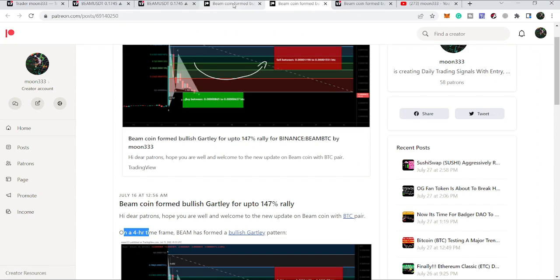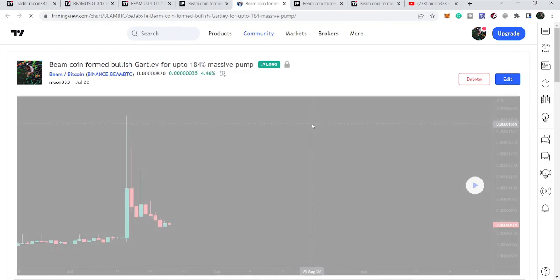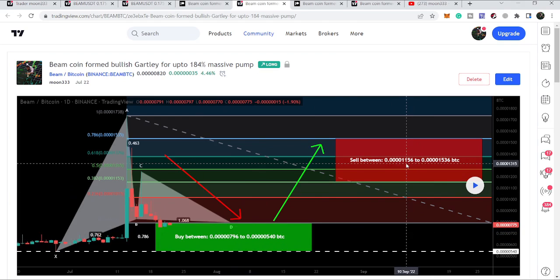And this is the recent trade setup that Beam has formed on the daily time frame. And this time again, it has formed this setup with Bitcoin pair. Our buying zone is from 796 and goes to 540, and our sell targets are from 1156 and goes to 0.00001536. And below this level, we can set our stop loss.